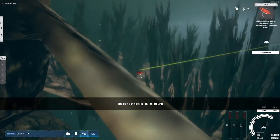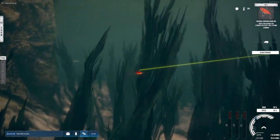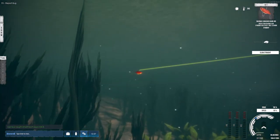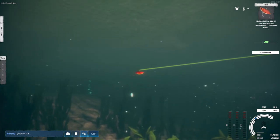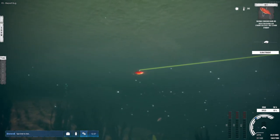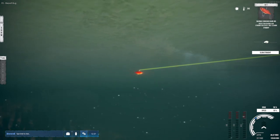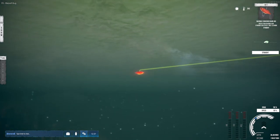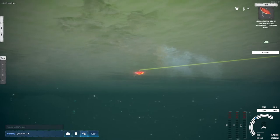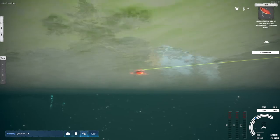Okay. I do like the underwater view in this game. It's kind of cool. I picked up Bassmaster 2022, so we might go through that on stream and see how that game is as well.